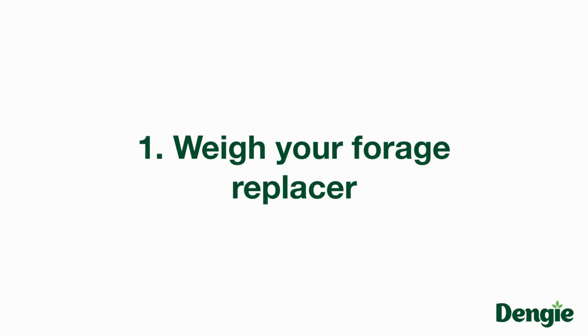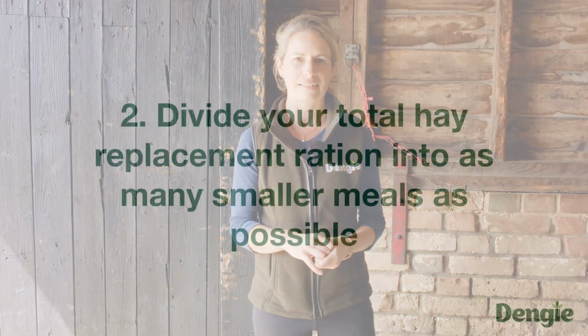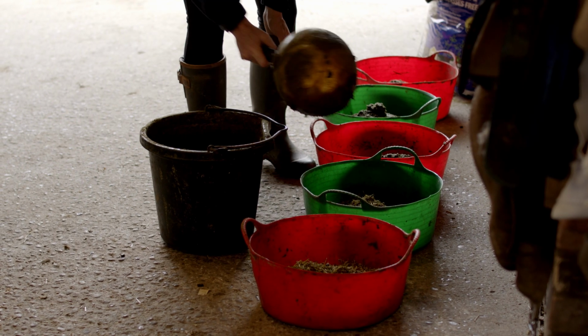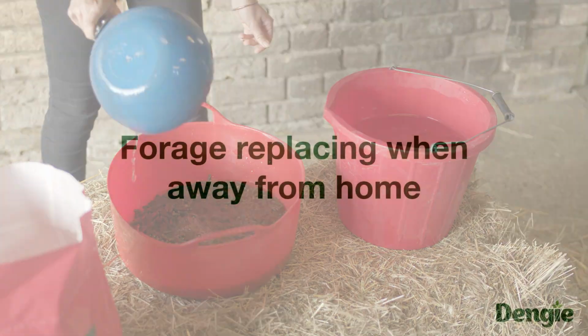Our top 3 tips for feeding hay replacers to horses with poor dentition are: number 1, weigh your forage replacer. Short chopped fibres can be really light and fluffy, and it's surprising how much volume you need to feed to achieve your 1.5% of the horse's body weight. Number 2, divide your total hay replacement ration into as many smaller meals as possible to minimise the time the gut is empty. Number 3, don't soak your feed too far in advance, as it can spoil, especially in warmer weather.